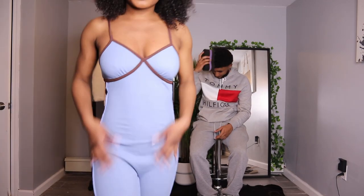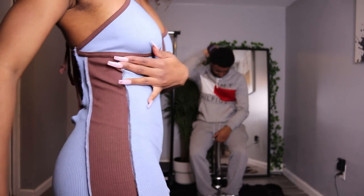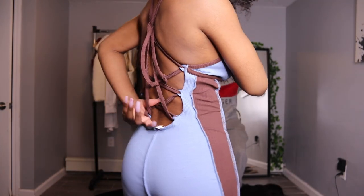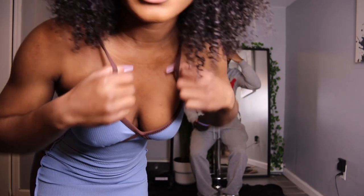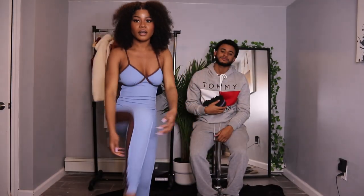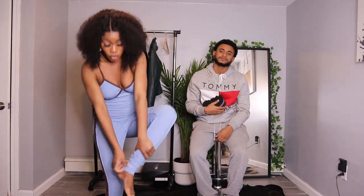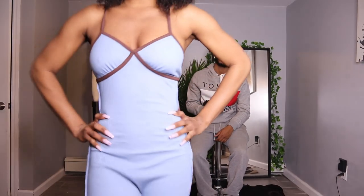He said 7. Well, this is what the front looks like. It has an X. Here it looks like it's backwards, but it's not really backwards. The back has adjustable stripes, so you can fix it on the side. And it has a very thin stripe, as you guys can see. This is extra small. It's really long all the way down. If you're tall, it has space for your legs. Yes. He says it's 7.